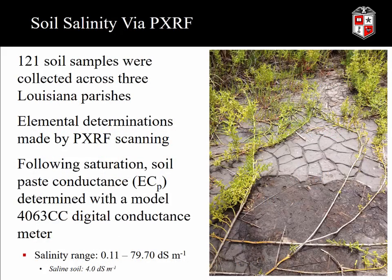And again, you don't know anything about the type of salt present. So to take a look at this, we collected 121 soil samples across 3 different Louisiana parishes. This was back a few years ago when I was on the faculty at LSU. We made elemental determinations by PXRF scanning. Following saturation, we looked at saturated paste conductance using a Model 4063 digital conductance meter. And this had a wide salinity range, everything from 0.11 to almost 80 decisiemens per meter.